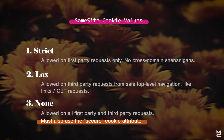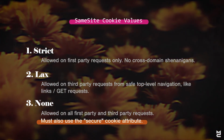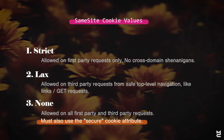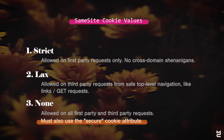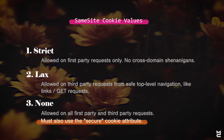So just to reiterate, cookies set with a strict setting will only be able to be used in a first-party context. Cookies with the lax setting will be able to make it through on top-level navigation like links and GET requests. And cookies with the none setting will also make it through cross-site requests, as long as they also have the secure attribute. So when should you use which setting?